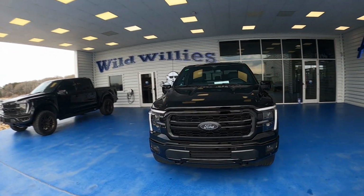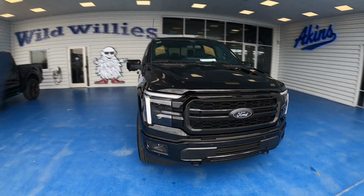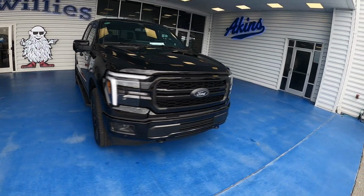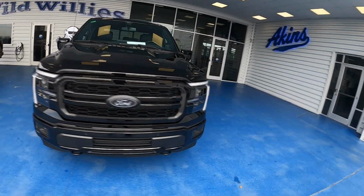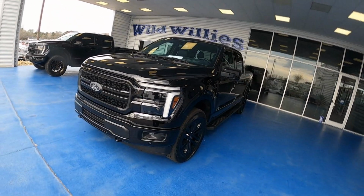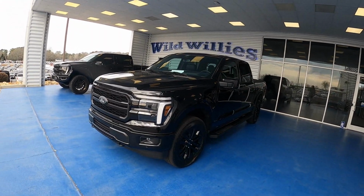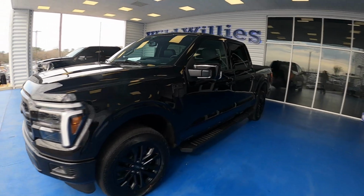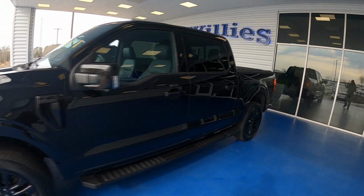This one is a Lariat, so this is the highest trim that you can still get a V8 on. The King Ranch and the Platinums, you can't get the V8s no more, so this is a Lariat, but it does have pretty much every spec you can get. So I'll be doing a lot more videos on this.